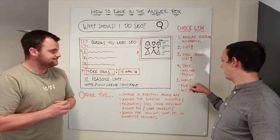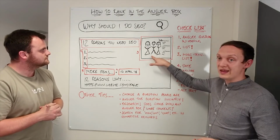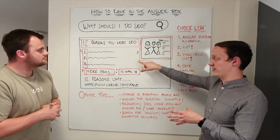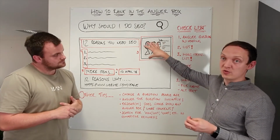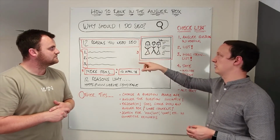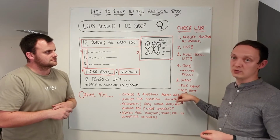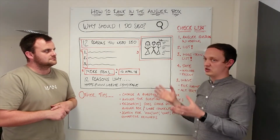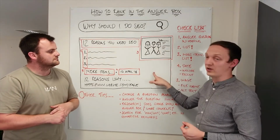Cool. And then final one, image. So they sometimes will pull through an image from your actual blog post. So for these guys that ranked here, they pulled through an image from the page, and that image itself had the keyword why you need SEO or businesses need SEO in the file name of the image and within the alt text of the image. So all of that is just telling Google how relevant they are for when someone searches that and when they need to provide an answer box.